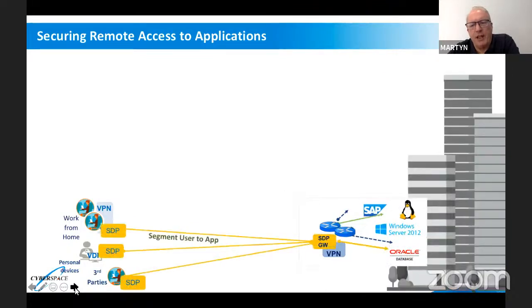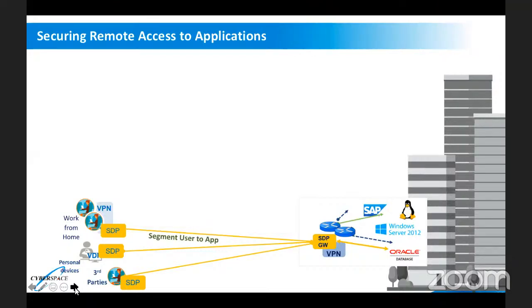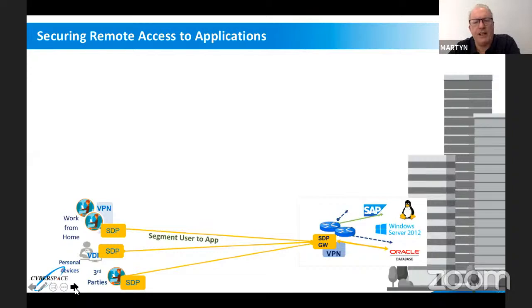So what we're seeing is the rise of software which will allow us to segment a user to an application. So I'm a user and my job is to work on the loans application. Well, guess what? The loans application is the only thing I can access and the only thing I can see. So if my machine is infected, it cannot move from that application. So worst case is I've restricted the risk to a single application or a single server.